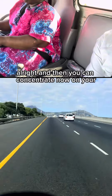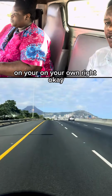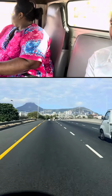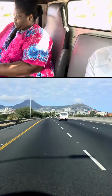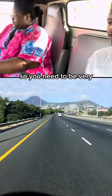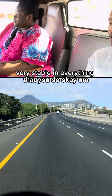And then you can concentrate now on your road, right? Okay. Check your mirrors every 5 seconds. Don't turn the steering, because there are other cars next to you. Right? So you need to be very, very stable in everything that you do. Okay.